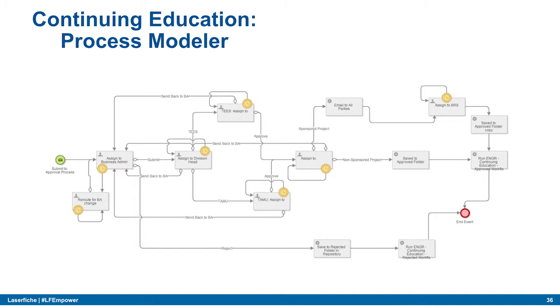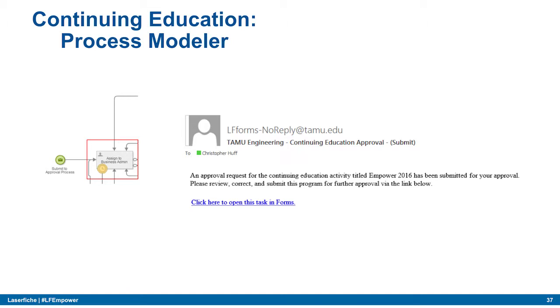So the person submits their document. It routes to the business administrator. That's the assistant, I guess, to the department head just for review. They make any revisions they need. They automatically get emails, and this is across the board for the entire approval process, automatic emails that just give them the link that they can use to go to their form for approvals.